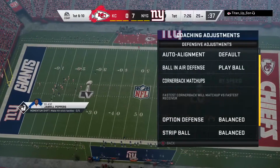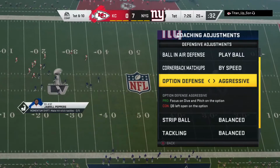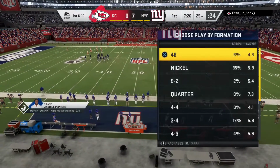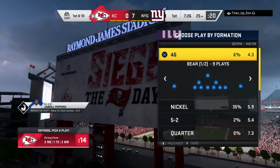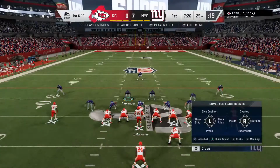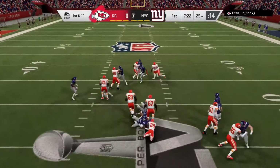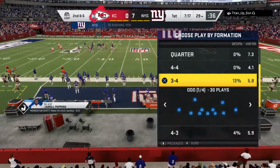At their own 25-yard line. Mahomes will lead the Chiefs up, 1st and 10 at their 25-yard line. A first carry now for Nick Chubb. And from the 25, they work this to the 29, a gain of 4. I call that play a success.